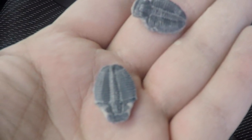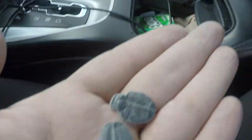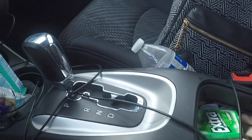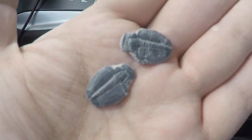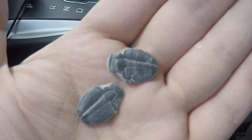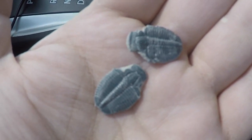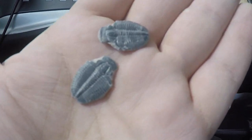Look at that. So I actually found them. They were in a rock together, kind of positioned like that in the rock. And I started chipping at the rock because it was a big piece to try to make the rock smaller. And as I was doing that, they actually popped out.